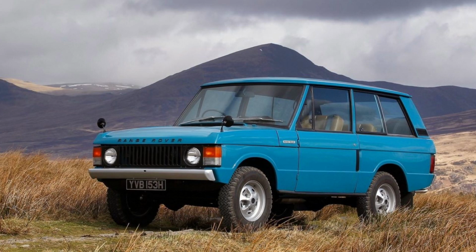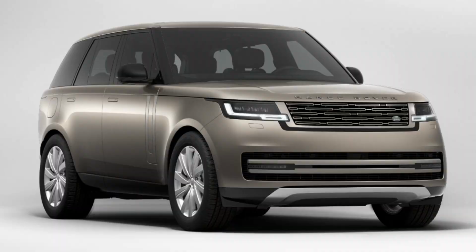The price of a Range Rover has changed dramatically since 1970. In 1970, it went on sale for £1,998, which was $3,095. Today, the most basic Range Rover in the UK, I'm going on the full-size Range Rover, not the Sport or the Velar or the Evoque or anything like that, is £99,375, which is $120,641. Shit.